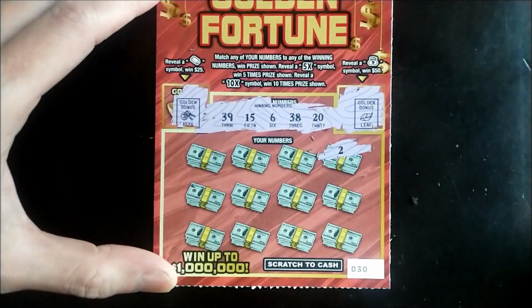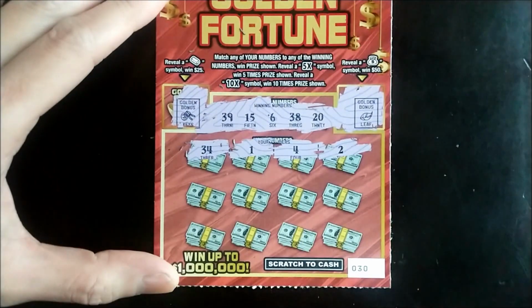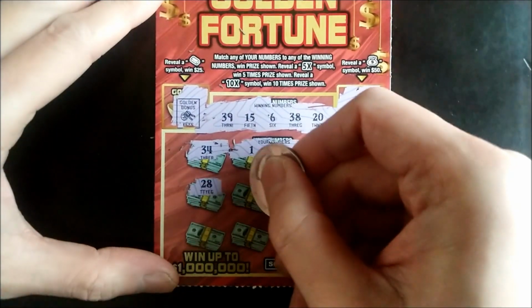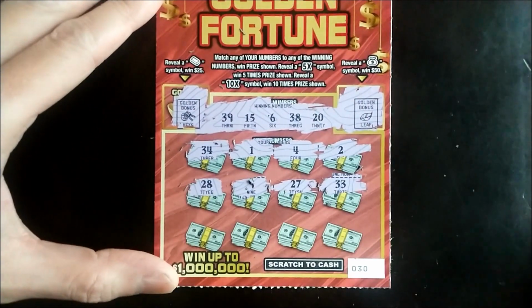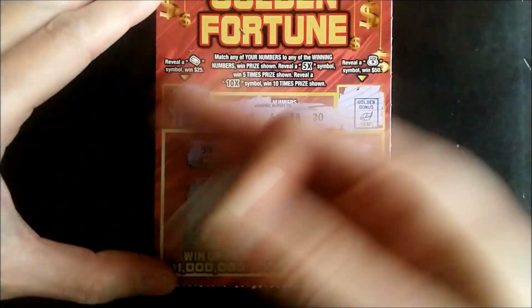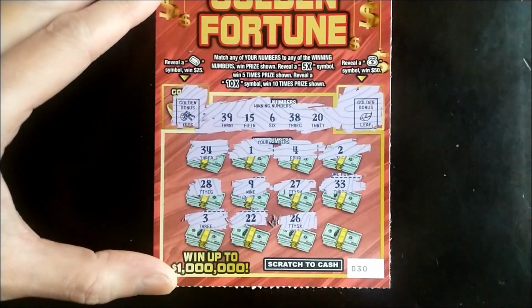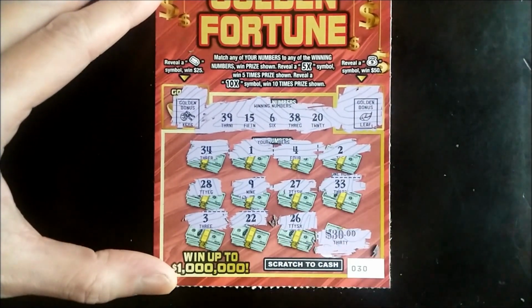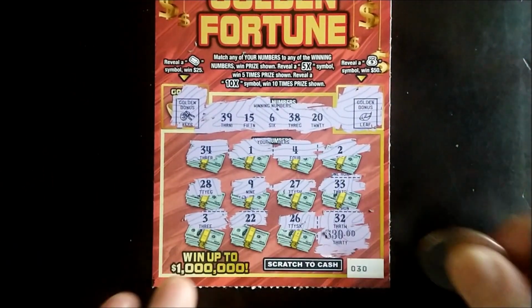First up, number 2, followed by number 4. Next up is number 34, followed by 28. We have a 38. Followed by number 9. 27, 33, single number 3, 22, 26, alright, we're down to our last number. Can we get a match? Let's see what we're playing for. Okay, for $30, alright, for $30, can we get a match? Come on. 32. Okay, so no. That ticket is not a winner.